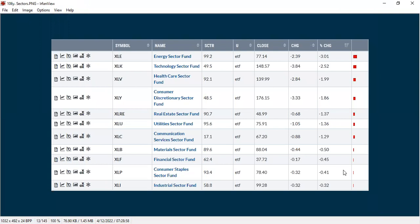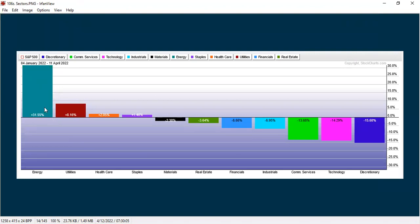The sectors, every one of them was negative, with energy, which has actually been doing the best lately, doing the worst on Monday. Oil prices did decline. Tech, of course, got hammered 2.5%. And let's see, yeah, nothing really worth pointing out here other than all 11 sectors were negative. Energy is still in the lead, even after Monday's decline, since the all-time high. Utilities, healthcare, staples, they've been holding up, but giving back some gains as well, where at the very end we have discretionary just getting hammered, tech getting hammered, communication getting hammered.